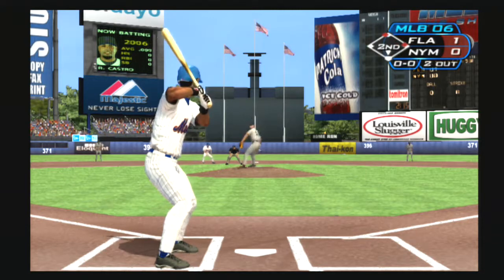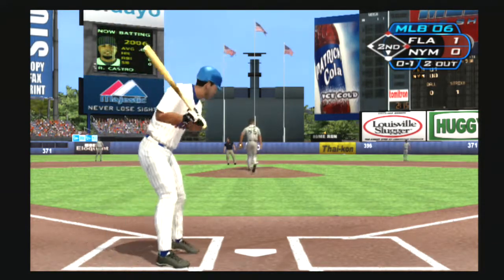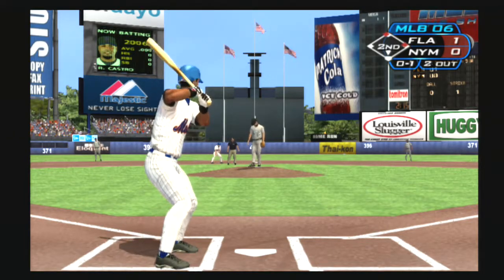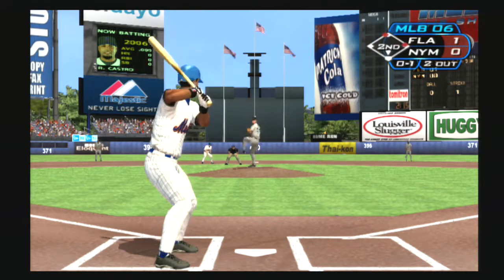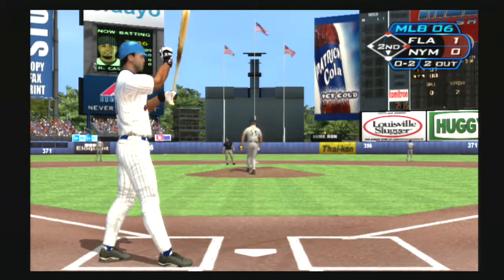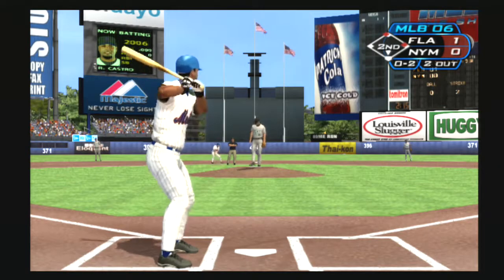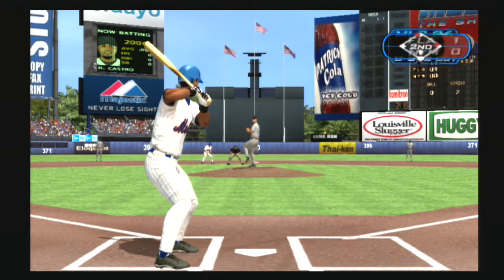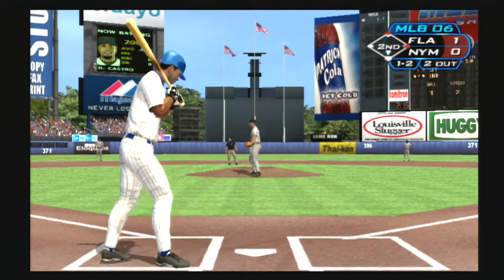Now here's the first pitch. Called a strike on the outer half, 0-1. Wouldn't be a surprise to see him continue to work that outside corner. Swing and a miss, and he's in the hole 0-2 now. He's ready now. The pitch. Tried to get him to go after one below the knees, but it's 1-2.